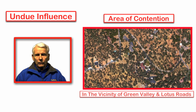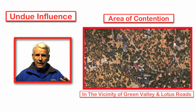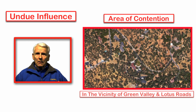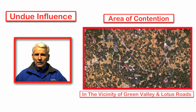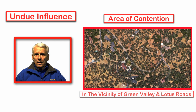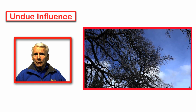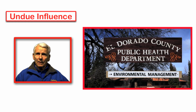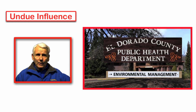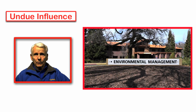Two members of the Board of Supervisors and others met with me trying to get me to back down and to approve this totally inappropriate, potentially hazardous development. Because I wouldn't bend, they moved environmental out from underneath me and put it in Department of Transportation or someplace else, and the subdivision was approved.